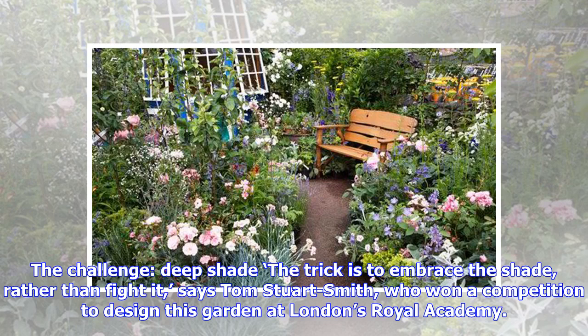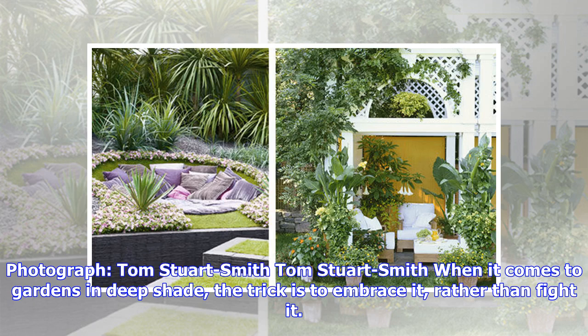gardendesign.co.uk. The challenge: deep shade. The trick is to embrace the shade, rather than fight it, says Tom Stuart Smith, who won a competition to design this garden at London's Royal Academy.